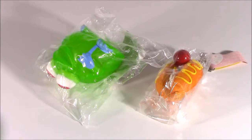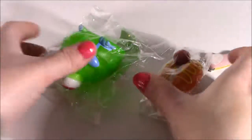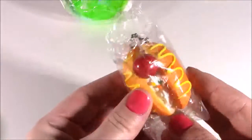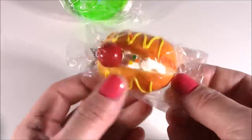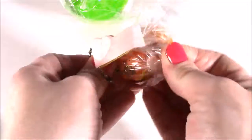Ready, set? I'm about to cry now. I am on the final two from her package. And these are kinda tiny, but they are super cute. More of this one, I've got my eye on it. I don't know what it is. It looks like a mini eclair, some kind of pastry. Oh, this is so cute. I may just put this on my keys today.